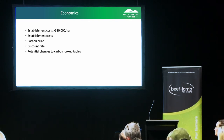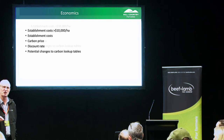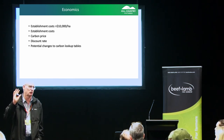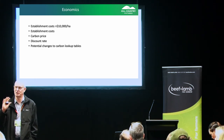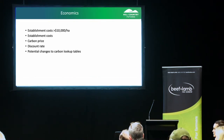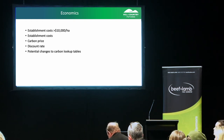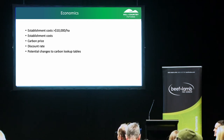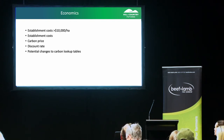I think there's a fair prospect that those carbon lookup tables for indigenous forests may be about to lift. There's a bit of pressure to lift them because a lot of the original data came from regenerating native forest, which tends to be found in the backcountry, high altitude, lower fertility, rough areas. But if we plant these shrubs on hill country farms that are comparatively land of milk and honey, I think we can generate better accumulation rates, and the lookup tables may reflect that in the future, which will be a bonus for those people looking for carbon credits from natives.